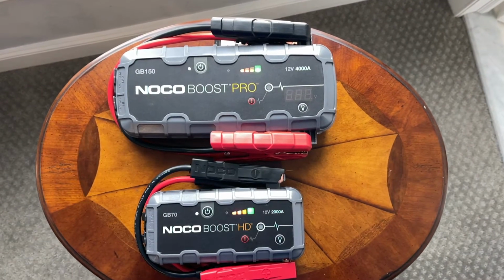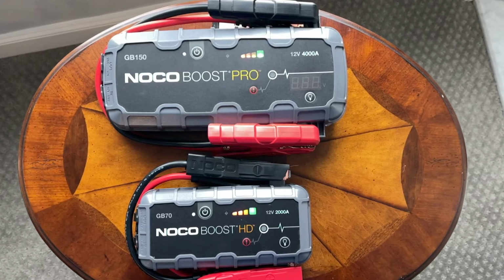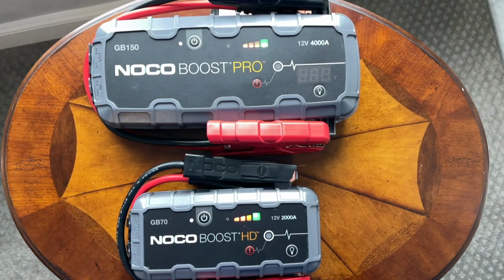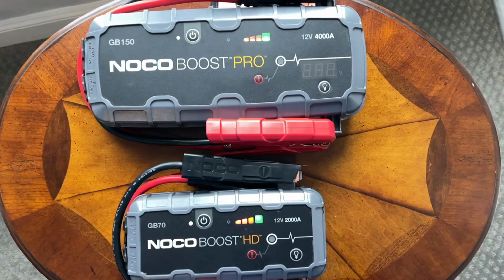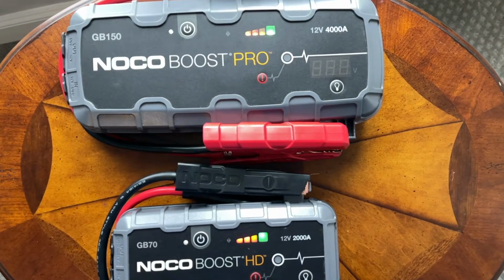So I have the NOCO GB70 and the GB150. And the 150 is the biggest unit they have that's not really designed to be commercial, so it'll jump just about everything that's not a semi-truck. So I wanted to get that just in case, you know, I'm dealing with a lot of diesels, 6.7s, 7.3s, things like that. So I wanted to be able to have the flexibility to do just about anything with it. But then I ended up getting a smaller one too for another one of my cars, just because it's about half the size and it's very portable.